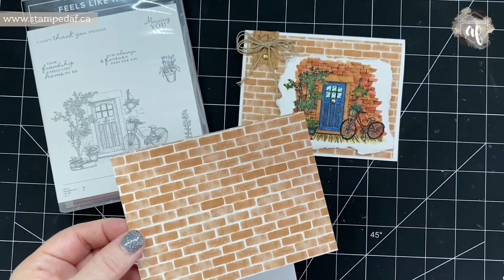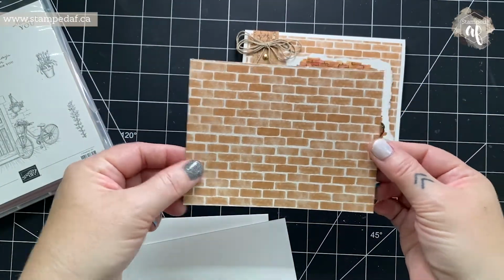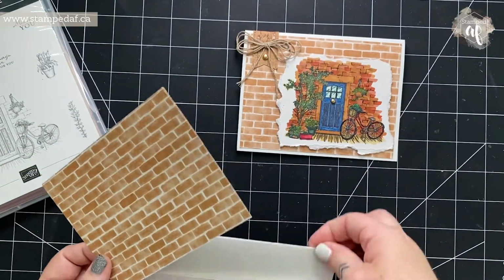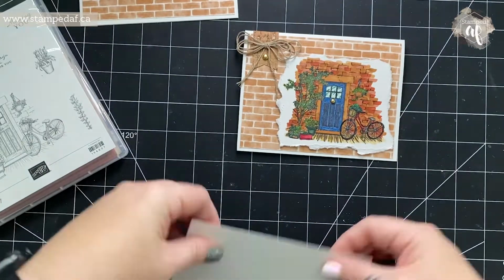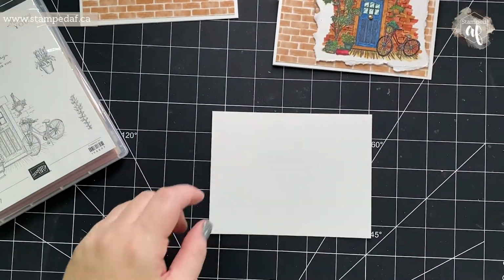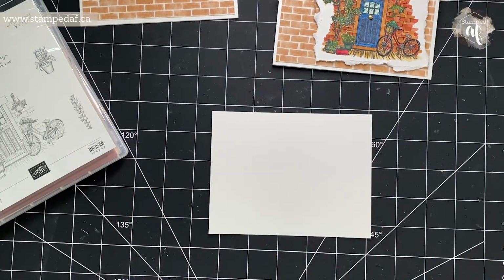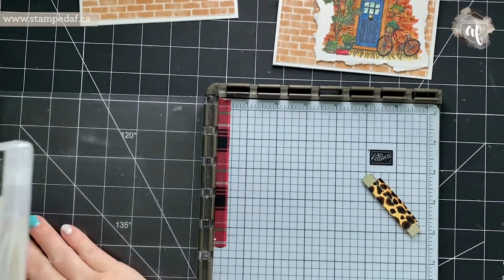Just going to turn on this light so we don't have so much shadow. Now we'll have more glare. Okay, so this is 4 by 5 1/4. I have a side folding basic white card base, and then I've got a piece of just basic white cardstock, and we are just going to stamp this in Memento, and then we're going to color. But with this stamp set, I like to use my Stamparatus because it is a very detailed stamp.